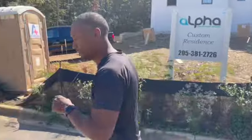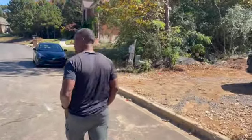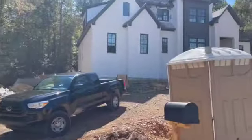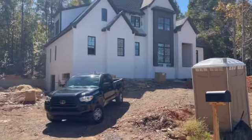We can kind of come here. I'm going to go here, and you can see the site right there. So this is the site here. We've got a lot of little things on the outside that need to be done, but we're getting it.